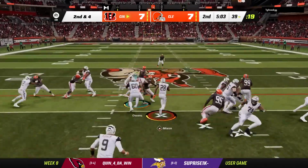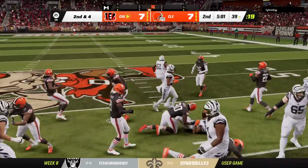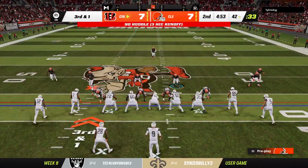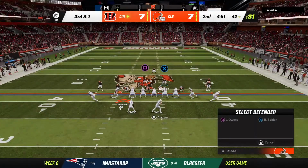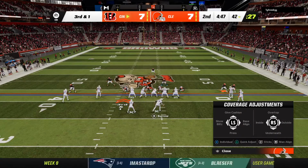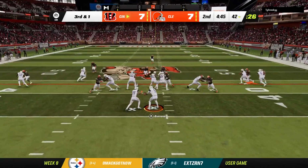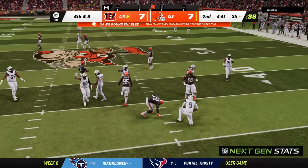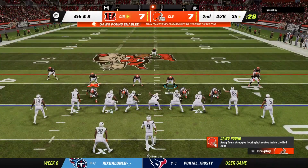On 2nd down, here's Mixon. And he's dropped just before the line to gain. 4-yard pickup leaves him with 3rd and 1. Burrow going to fake to Mixon and now look to throw. And the Browns pressure gets to him that time, and he's going to go down.